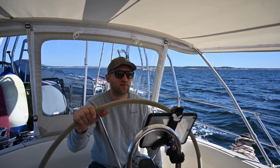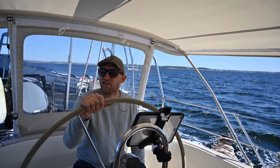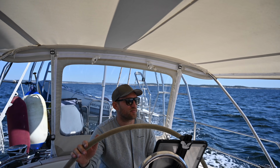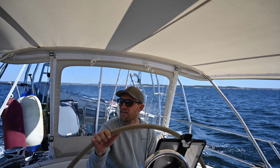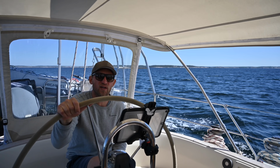So nice to be out on the water again. It's been a lot of work on the hard with the boat, so time to relax a bit. But it's also nice that now the boat is really shipshape, everything is taken care of. And it looks like we're going to have really nice weather for the coming week.